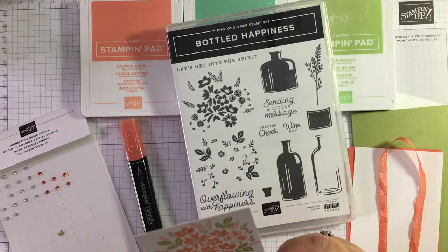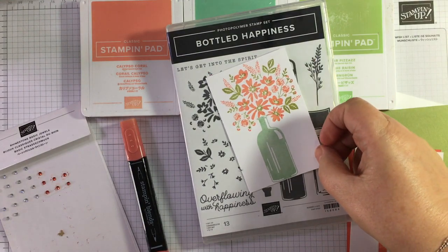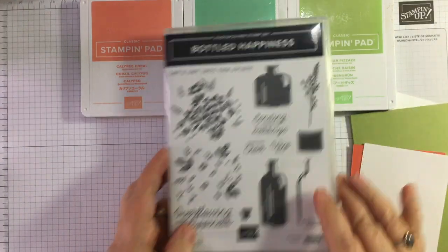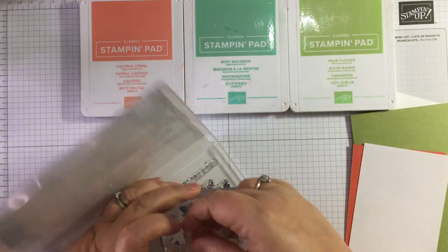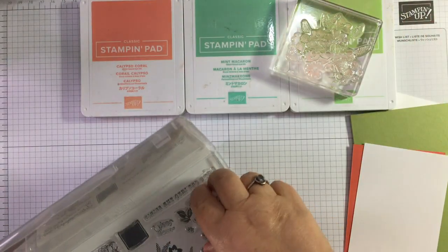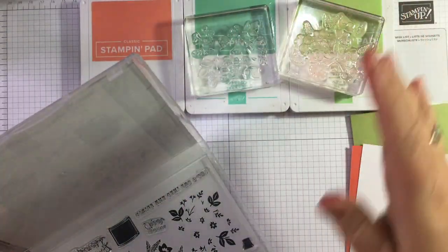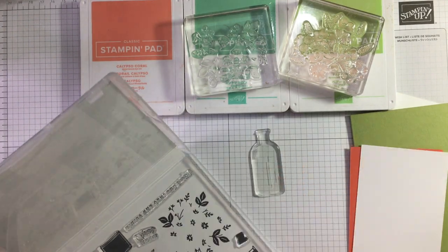So let's just play and just make a simple card. Simple stamping is what we're doing, with a couple of wee extra things that I'll show you as we go along. Right, I've sort of prepped and then not, it's me. Most of you who watch are used to my disorganisation, but we're ready to go really. So we've got 2 stamps for that. I think we'll use this normal size bottle.